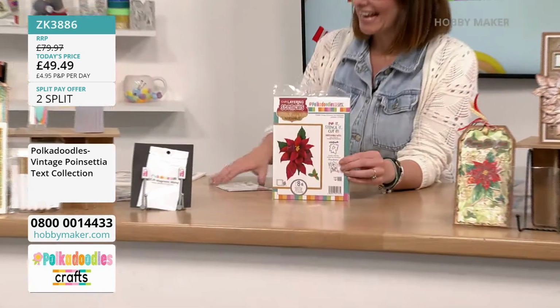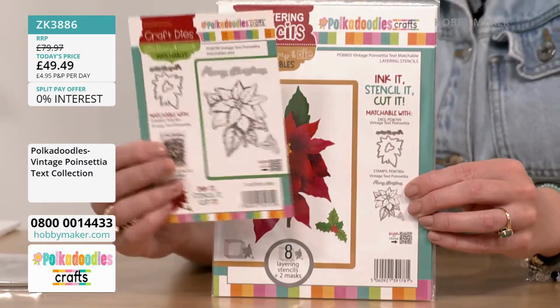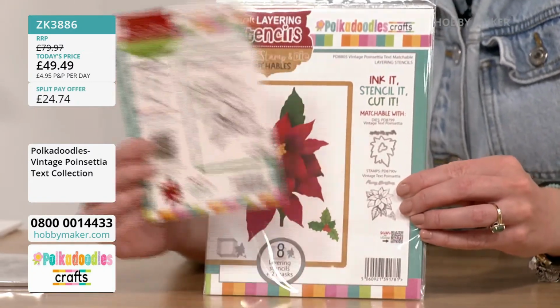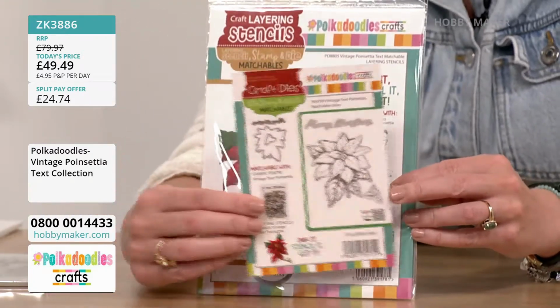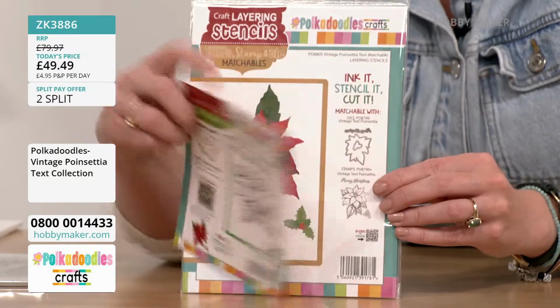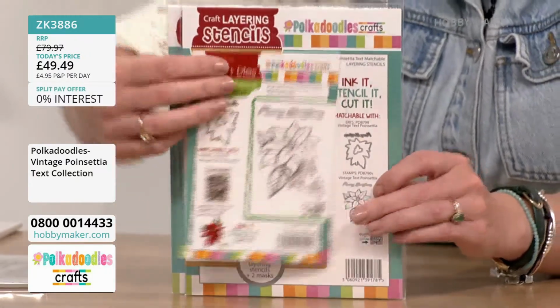Now, then it comes, of course, with your matchables, doesn't it? So it does. You have got your die that you can see here. It also comes with your Merry Christmas as well. And will that work with the stencil as well as with the stamp? Yes, it will. So all of it crosses over? Yeah. Amazing. So you can see the amount of metal to really get the idea of the size that you are going to be creating with that.